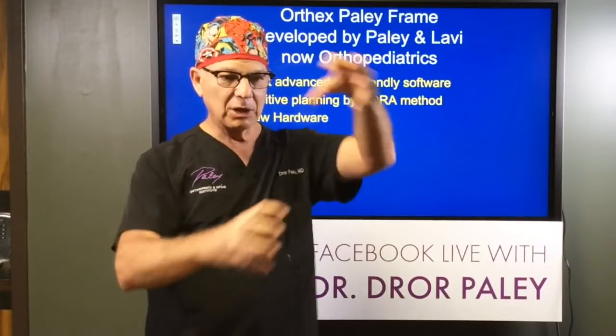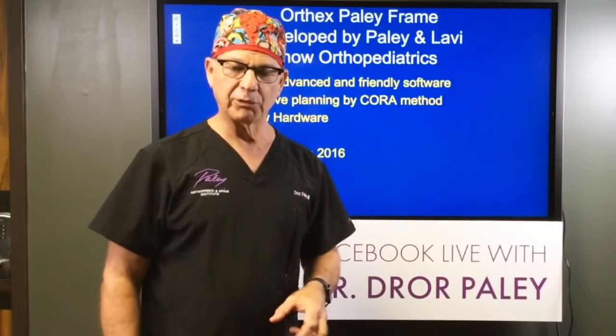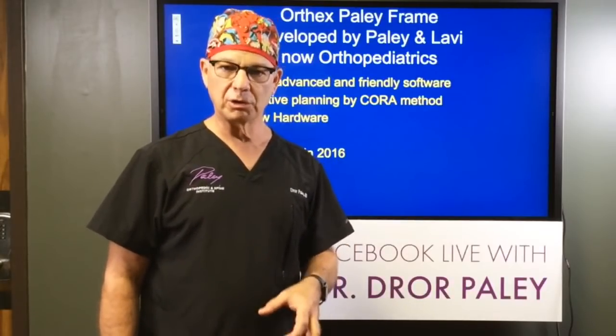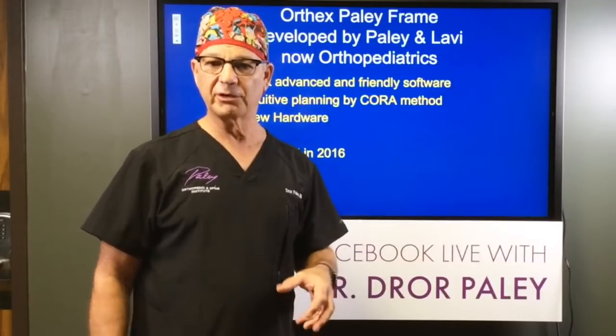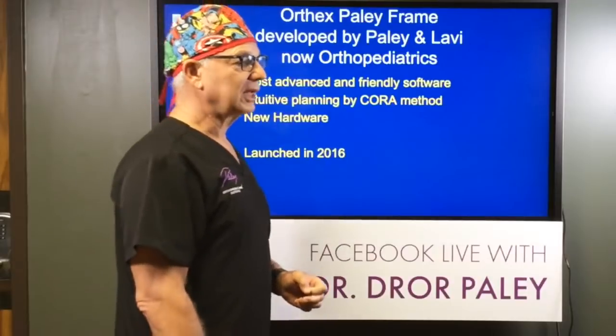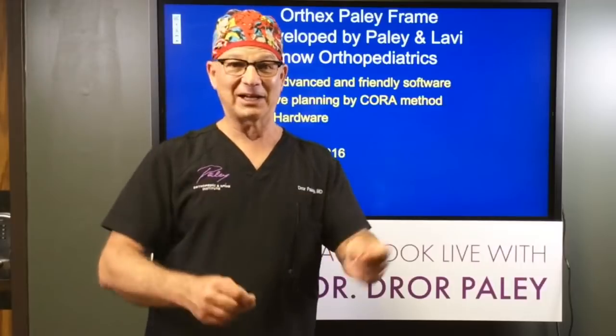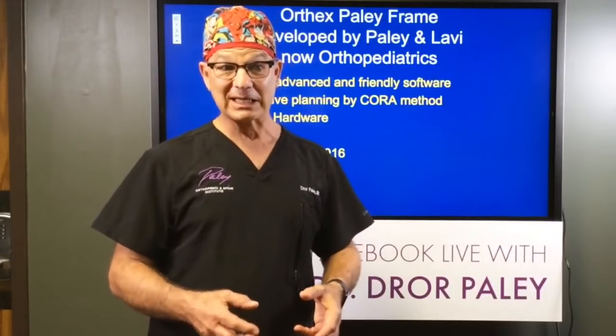So it's like going from analog to digital, okay? And it wasn't intuitive, unfortunately. The Lazarov was very mechanical. You could always figure it out. This thing, you needed a computer. You needed to kind of enter parameters. It really lent itself to when digital x-rays came out. And it is the standard today in circular external fixators.